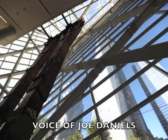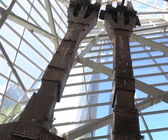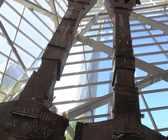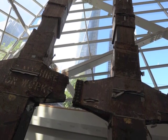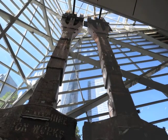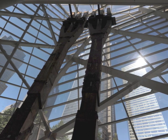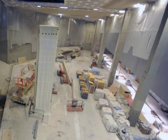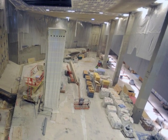The artifact that people will see, which is one of the most important artifacts we have, are these two twin tridents that were actually from the east side of the North Tower. They were rescued from the recovery pile. They were brought, along with many other pieces of steel and artifacts, to Hangar 17 at JFK. We brought them back some years ago, and they're so large, about 70 feet tall, that we built the museum around them.